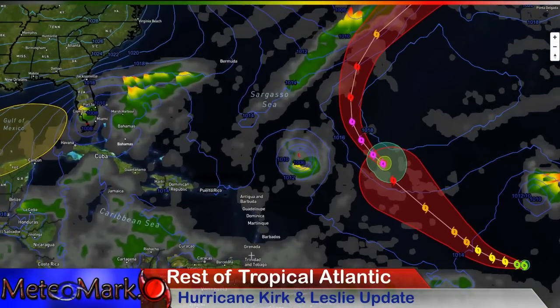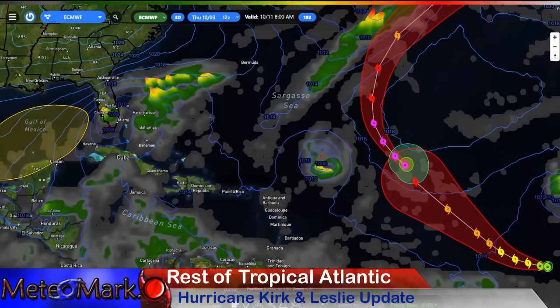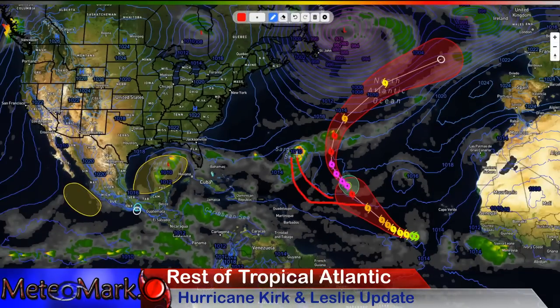And I want to bring your attention here towards the 10th, 11th, and 12th into the Caribbean. Look at some of these tropical waves down towards Trinidad, Tobago. Rainfall will be increasing here across the Caribbean. Now, this storm, what happens to it? Thankfully, the European model tries to bend it a little bit more north here.